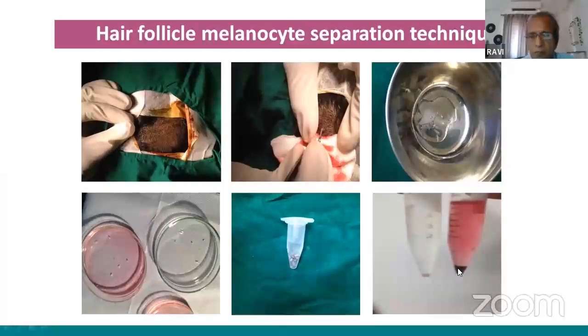The pigment cells are brown colored, and this is a little lighter in color. They both contain the epidermal basal melanocytes as well as the hair follicle basal melanocytes. We can always mix both together and put in a 1 ml syringe and spread onto the dermabrasion.